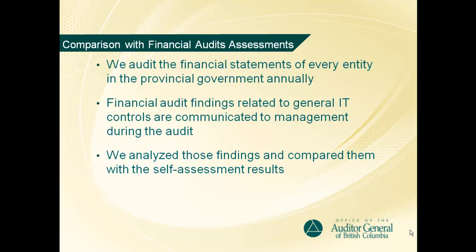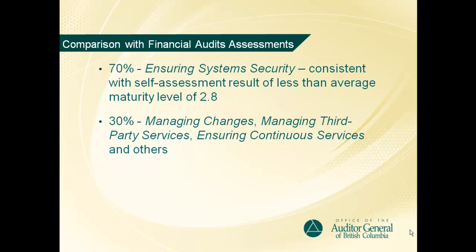We analyzed the IT-related findings from audits of financial statements and compared them with results from self-assessments. The analysis indicated that 70% of the IT-related findings relate to ensuring systems security. This is consistent with the results of the self-assessments in Exhibit 2, which show the same general IT control area has a below-average maturity rating of 2.8.